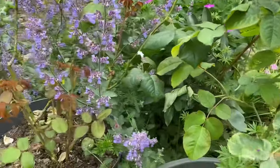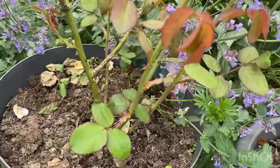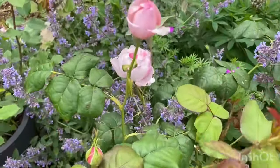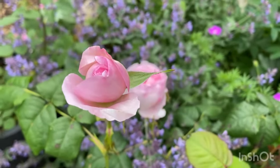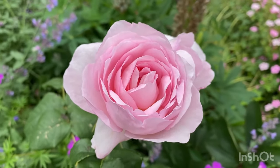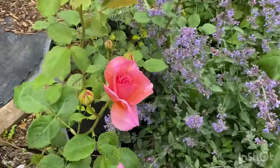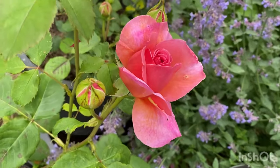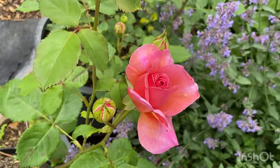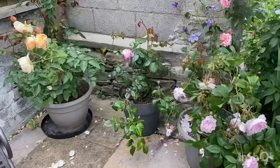Let me show you this one here. As you can see, fed the same, and I've got about 3 canes in here. This one is Sceptred Isle. Very deep, strong myrrh fragrance, which I love. And next to that is Princess Alexandra of Kent, the biggest bloom of the David Austins. Well, one of the biggest, not the biggest.